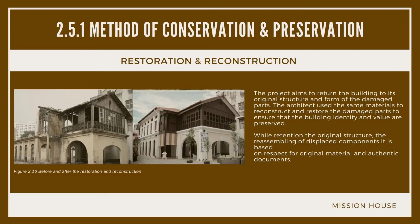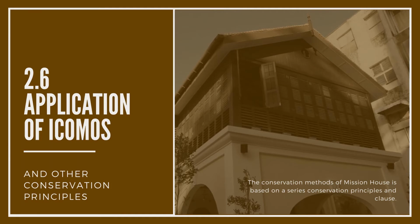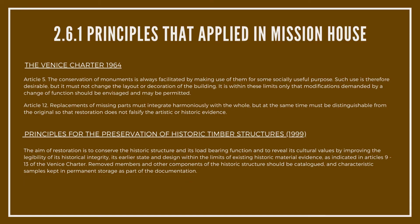The project aims to return the building to its original structure and form of the damaged parts. The same material is used to restore and reconstruct. A field of application of the Venice Charter and other conservation principles is used in this building. For example, based on the Venice Charter 1964, Articles 5 and 12, the layout or decoration of the building must not be changed, and replacement of missing parts must integrate harmoniously with the whole.